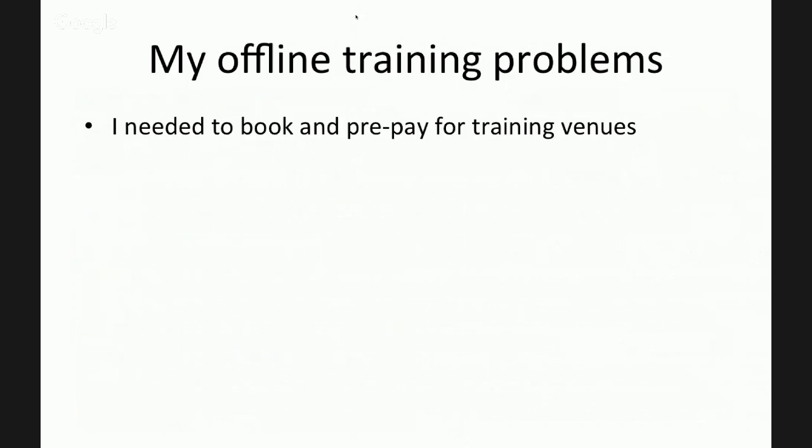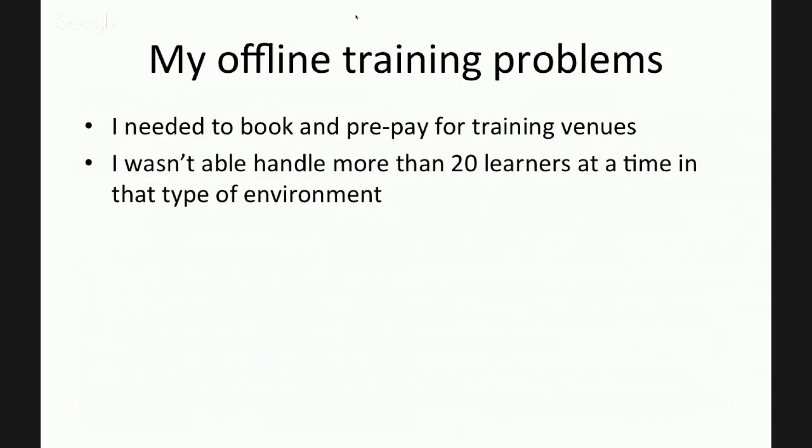So very quickly, the first time I ran my own course was offline. I needed to book and prepay for a training venue with 20 computers in it. I wasn't able to handle more than 20 learners at a time because it was just me, and there were 20 people asking me questions and I'm just one guy.